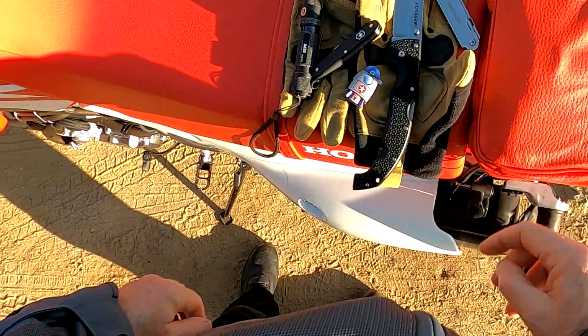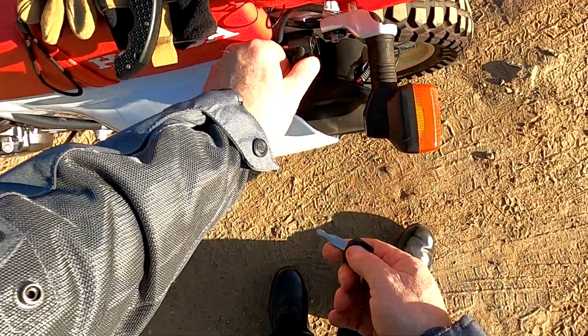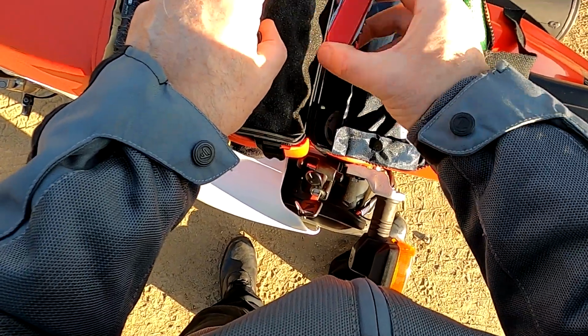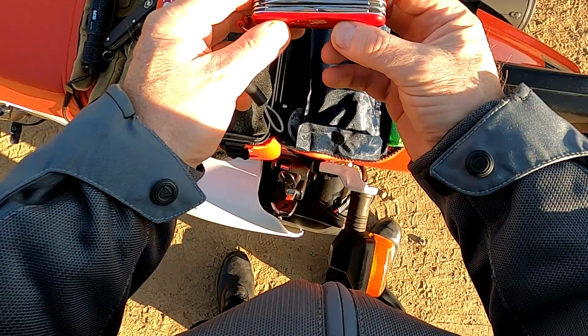And I always have one in here. This is my toolkit. As well as my tools, a little flashlight, just a little cheapo, and the camper. Because the camper's got a whole ton of tools on it, hasn't it?